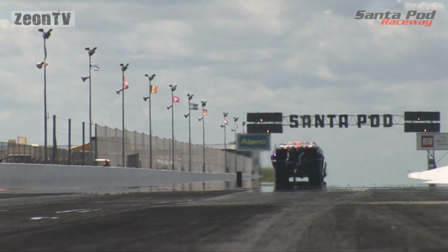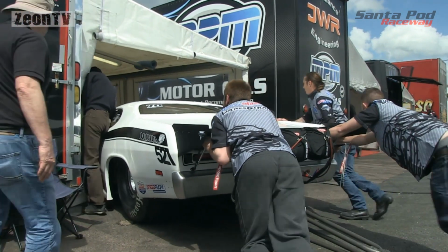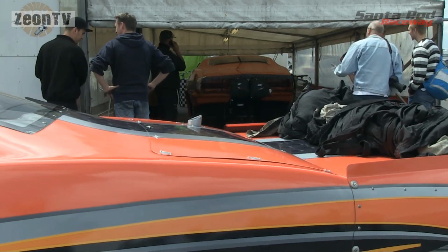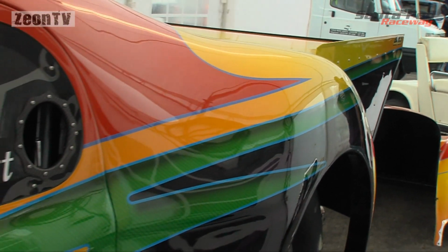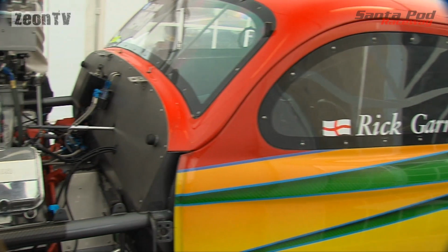We've got Chris Isaac still trying to get his licensing runs out of the way, and several cars making their first appearances of the year. Plus, of course, many of the regular British competitors, including Rick Garrett in a beautiful multicoloured Willys, who now has a complete spare motor ready to drop in if needed.